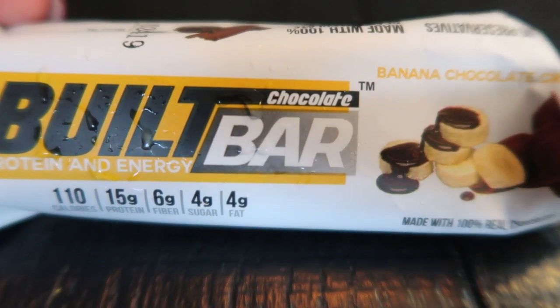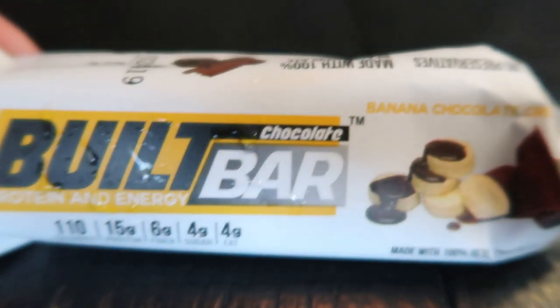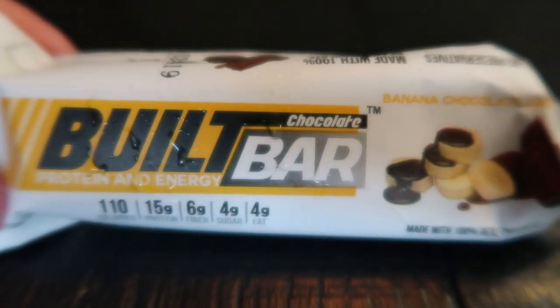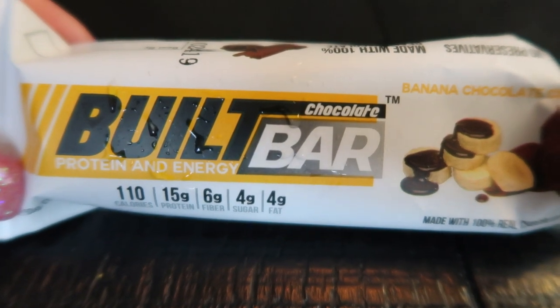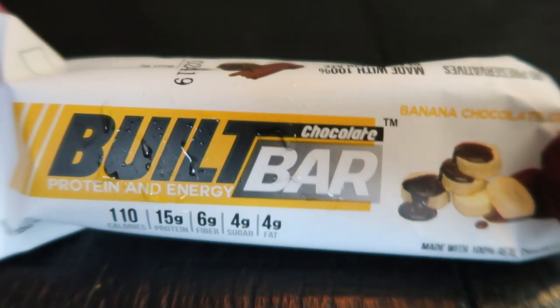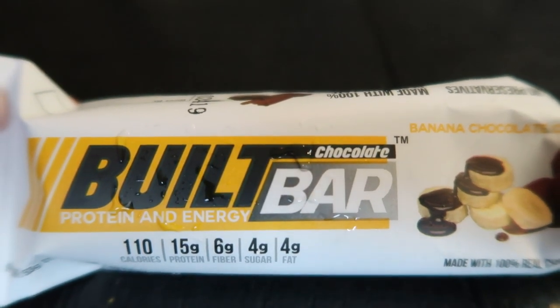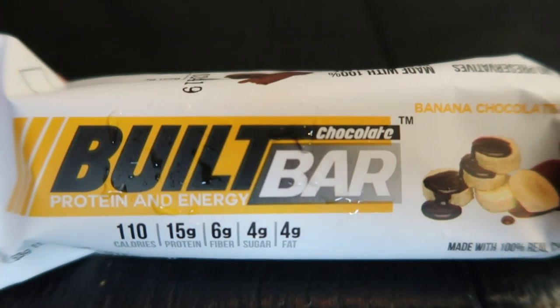So here's what I'm having for my morning snack. I just pulled this out of my refrigerator. This is one of the banana chocolate cream Built Bars. This is honestly one of my very favorite flavors, and I was so thrilled when Built Bar decided to make it a permanent flavor because it seriously, you guys, is so good. It tastes like you went to the fair and bought a chocolate-covered banana. That is how authentic and real it tastes.